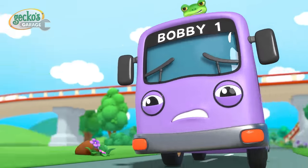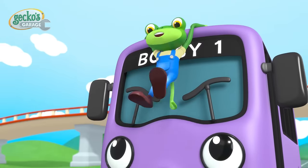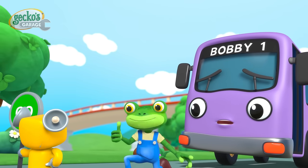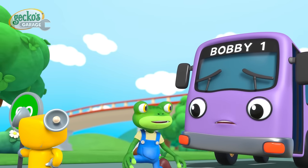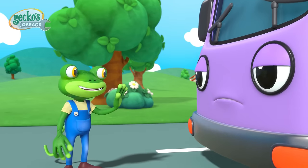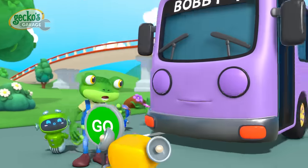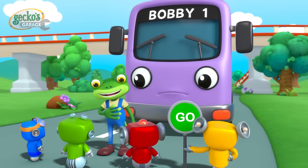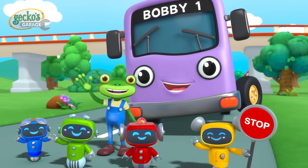Ooh. Whoa! Good thinking, Yellow! You saved the day! It's okay, Bobby! You didn't know! And nobody got hurt! Thank you for all your help, Mechanicals! What would I do without you? Bye!